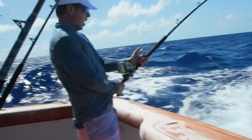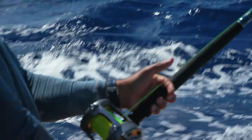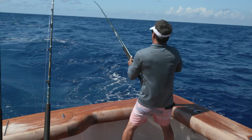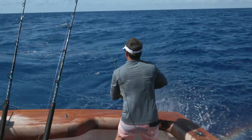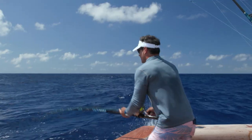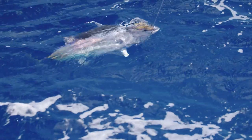Oh, we got a hard runner, hard charger. A lot of power there. Saw a big boil on the surface and some flashing. I couldn't see anything for sure for a billfish. Definitely ran a lot of line out, though. Yeah, maybe a tuna or a wahoo? Here it comes, guys, right here.